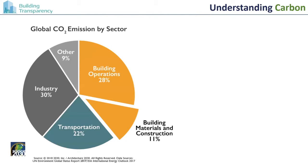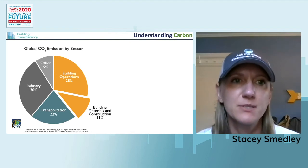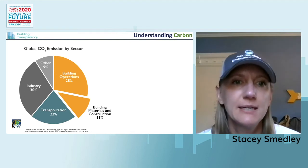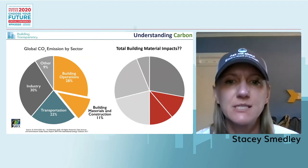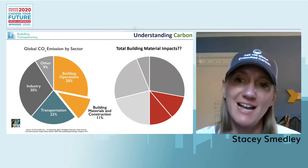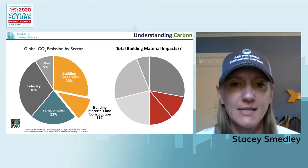And as Bronwyn mentioned, we now know, based on these kinds of pies, that when you look at building operations plus building materials and construction, what pie charts are telling us is that that really is equivalent to about 40% of global CO2 emissions. But what we are also finding as we dig into this is that actually that building materials and construction portion spills over into transportation and industry. So it's actually a larger chunk than we might think it is when you're looking at it at face value.